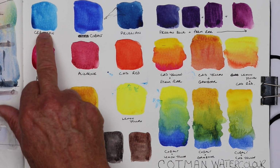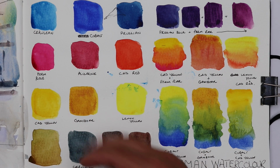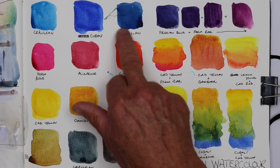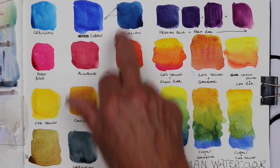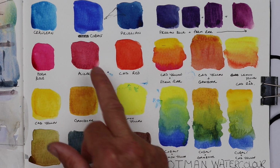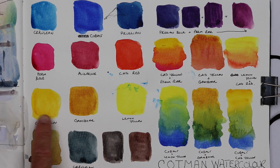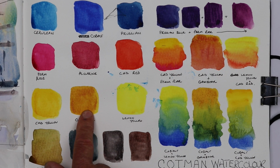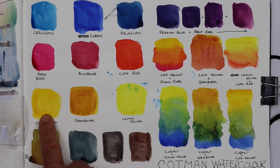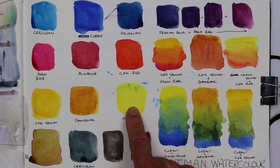And the intensity of the cerulean blue looks lovely. It's bright. It seems to granulate slightly in the same way. The Prussian blue looks lovely. Then we've got the permanent rose here, alizarin crimson and cadmium red. We've got cadmium yellow. We've got the gamboge, which is quite a bit warmer than the cadmium yellow. And then we've got our coolish yellow, which is the lemon yellow there.